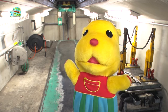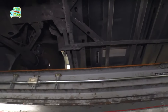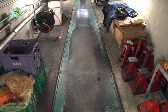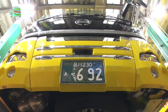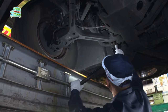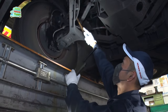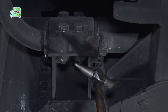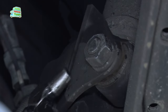Whoa! So this is what the bottom of a bus looks like. I've never seen it before. Looking at a bus from the bottom is kind of strange. Ah! Why is it hitting it like that? Mr. Bus is going to break! No, Lappy. This is called the Hamelin test, and the procedure involves hitting each bolt and listening to the sound it makes to see if any have loosened.